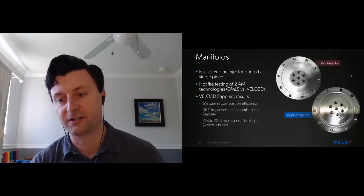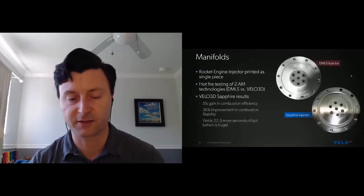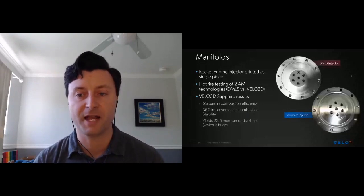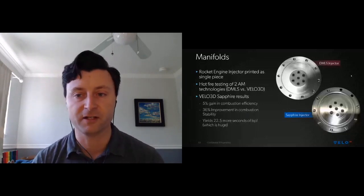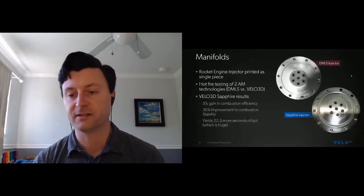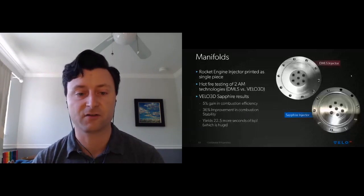So while you're just seeing the injector face in these pictures, what's going on behind it, which is export controlled, so it can't really be shown in a presentation, is a lot of really amazing design work around manifolding to get the fuel and oxidizer to the injector face in the right manner. So this was printed as a single piece. Interstellar printed one on a traditional DMLS system and then printed one on the Velo3D Sapphire system. And they found some pretty remarkable improvements from printing it on the Sapphire system.